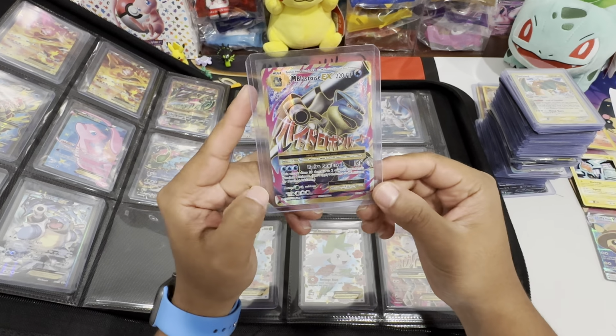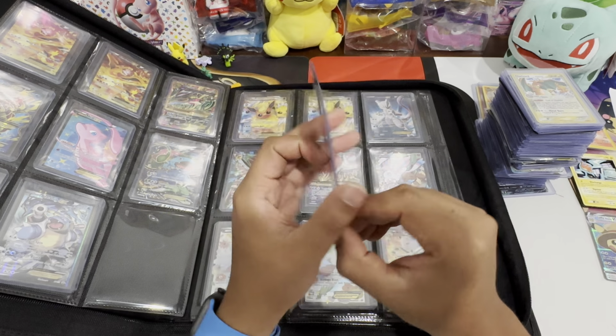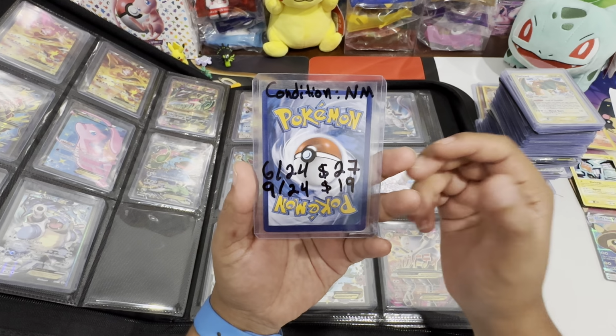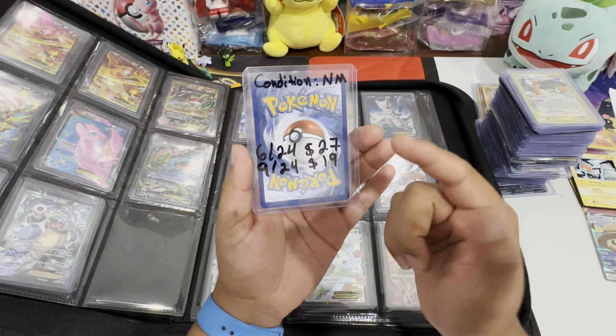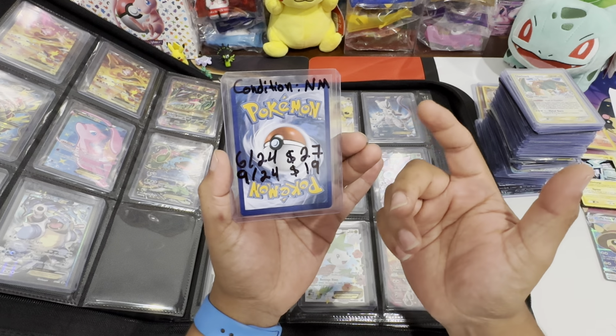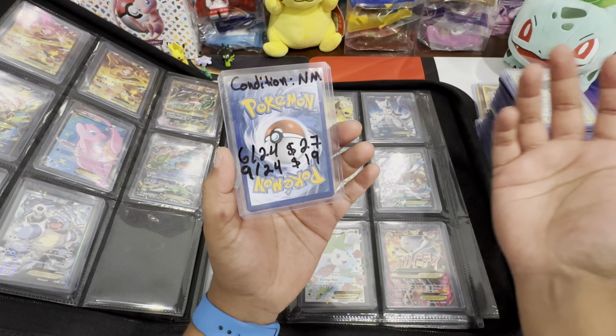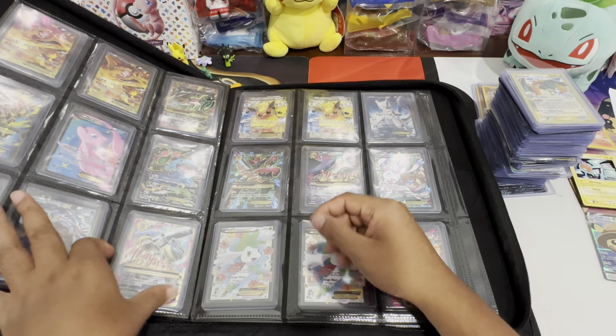And look at this one, Mega Blastoise. These types of mega full arts are, I think, really cool looking. So I had to grab this one. This has dropped from $27 to $19. So cards can also drop, right? Just like that $8, $10 increase can go the other way. Luckily, this wasn't a big drop.